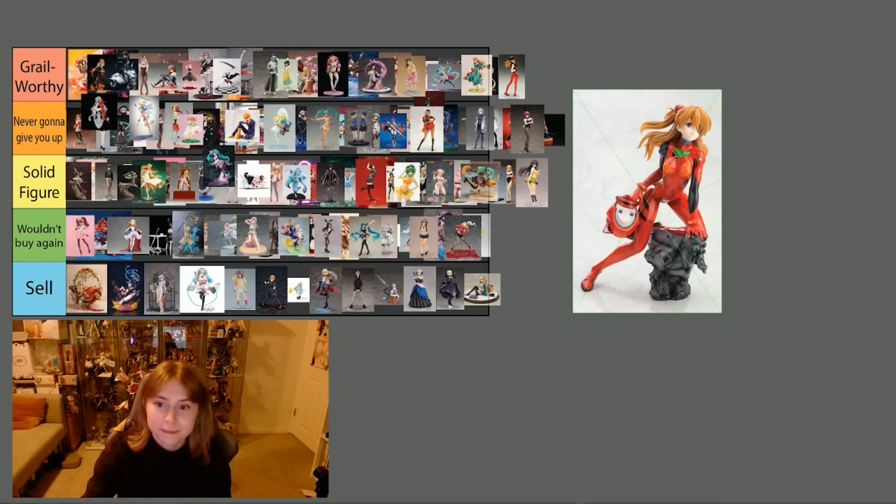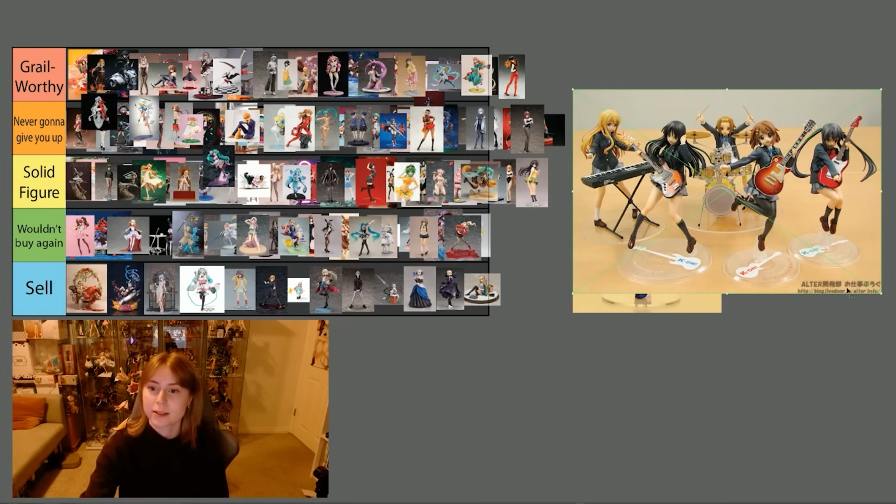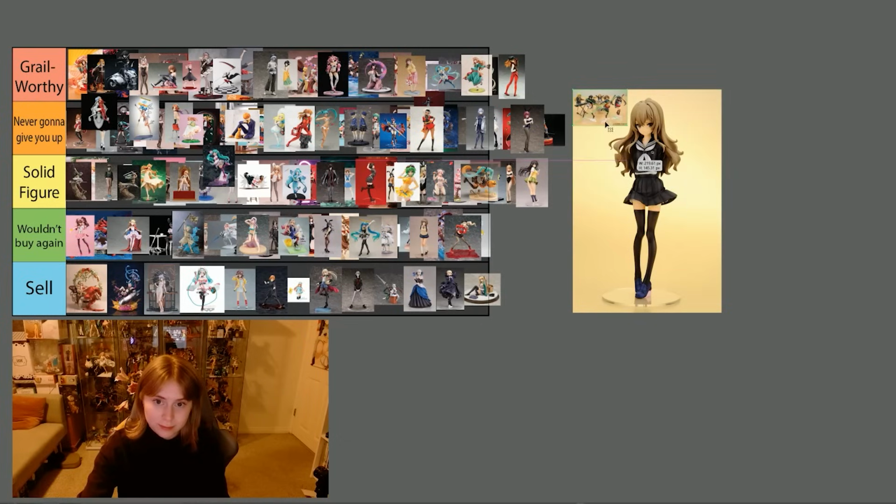What can I say? This Asuka was the first Asuka figure I ever bought. Really, really stunning figure. I love her, and she looks amazing as a set with the Rei. This is the 1/6 scale Kotobukiya one. Love her, and she is a never gonna give you up. Another never gonna give you up is this beautiful K-On! set. I love these Alter K-On! figures. They are some of my favorites in my whole collection. And they're grail worthy, especially at the aftermarket prices I paid for them. I got them for so cheap, and I love them so much.